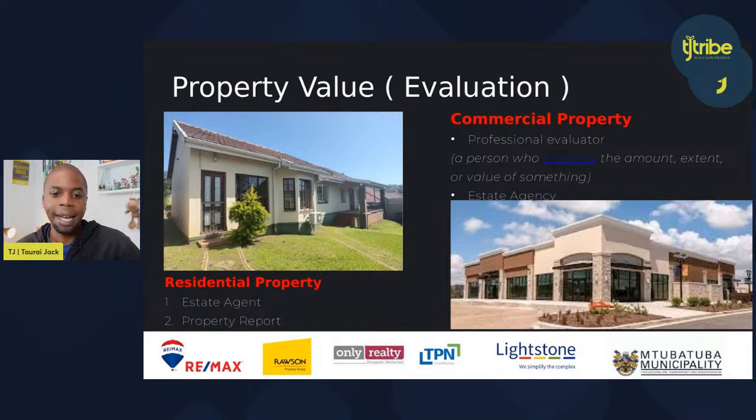So the first thing is that if it's residential, and I'm re-emphasizing this because there are different ways in which you can evaluate a property based on what it is used for. So we said if it is residential, an estate agent is the best person to let you know. They'll give you that report, an indication, and the reasons why your property is worth X amount of money. You can also pull a report. There are many companies of late that can give you a report without you engaging an estate agent, but you are going to pay for that service. It's not a free service.